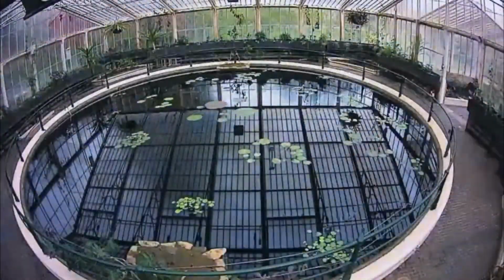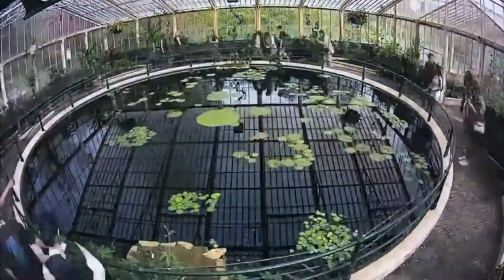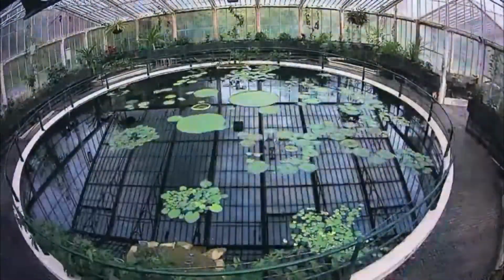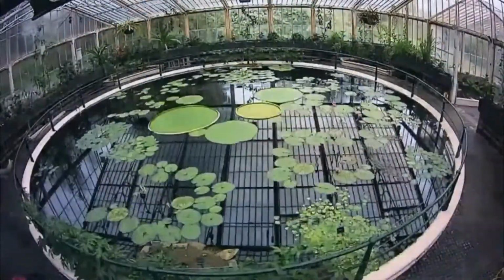In their new habitat, some of these plants will grow at astonishing speeds, up to 50 centimeters per day. Bree may not have long to wait before she knows whether she's getting Prosecco or Tizer.